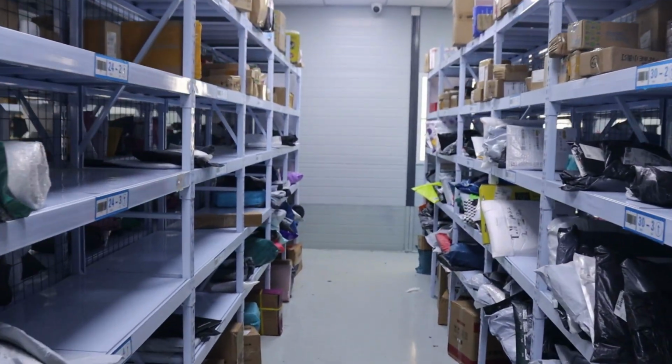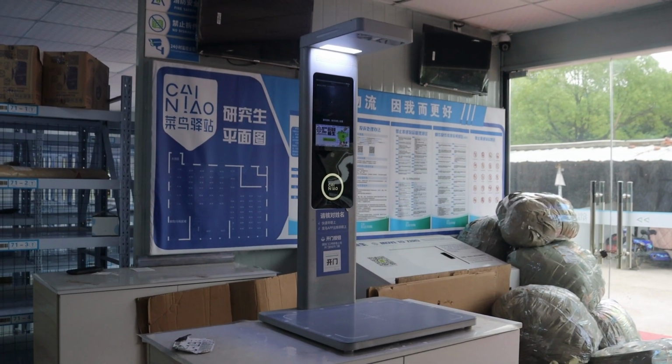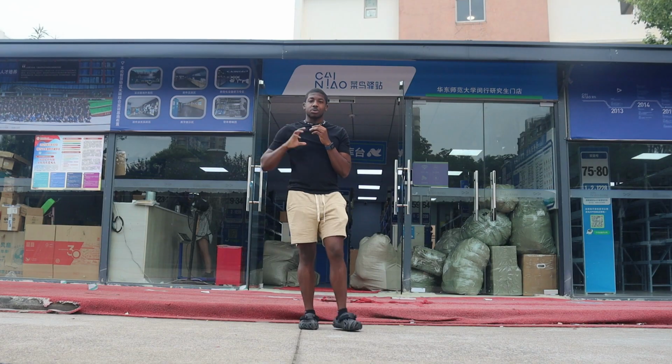This is where you'll come get the majority of your packages. There is another place at the front gate that drops off like smaller packages.